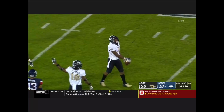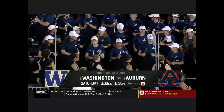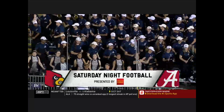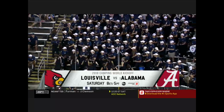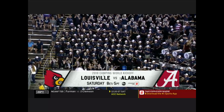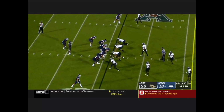Well, Saturday is a big day on ABC. What a great game at Mercedes-Benz Stadium in Atlanta. Washington and Auburn, 3:30 Eastern. Then at 8 Eastern, Louisville taking on number 1 Alabama in the Camping World kickoff game from Orlando. It'll be interesting to see who starts at quarterback for Nick Saban's Tide. Will it be Tua? Will it be Hurts?